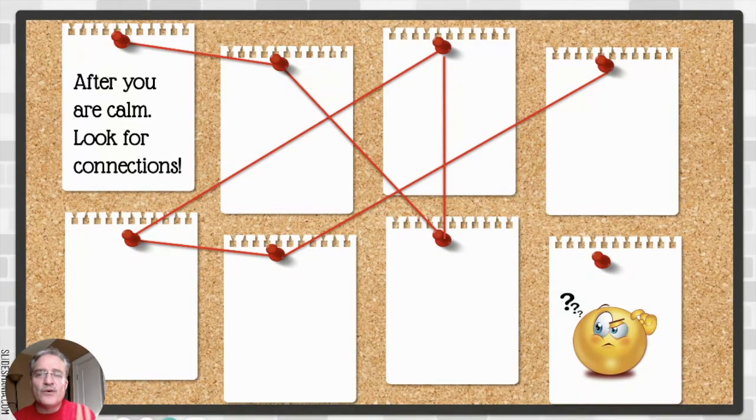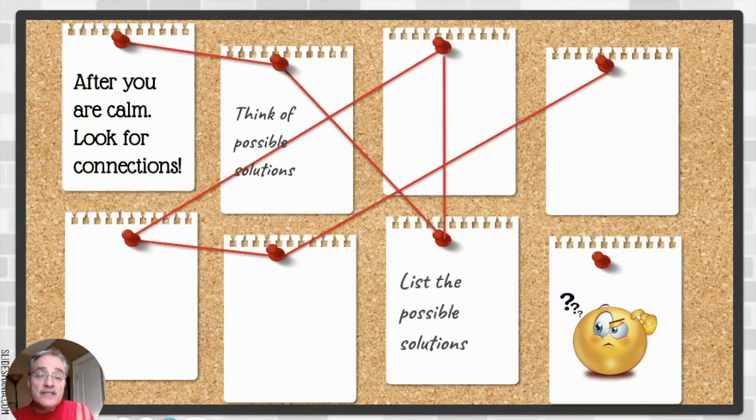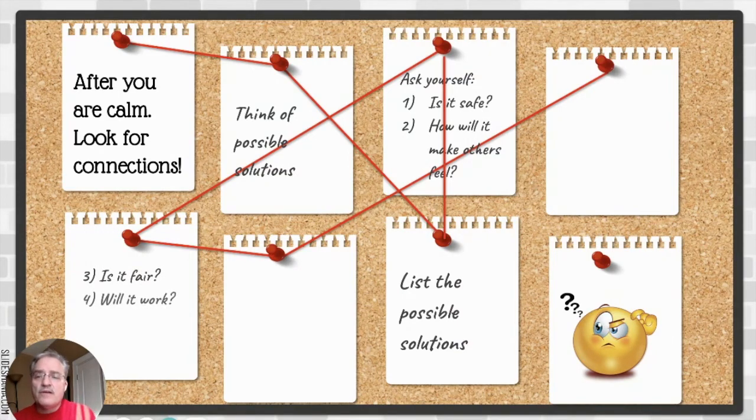Okay, so after you're calm, you have to look for those connections. So think of possible solutions for the problem. List the possible solutions in your head. Ask yourself, is it safe for each solution? How will it make others feel? And how will it make you feel? Is it fair? And lastly, will it work? Run each of your possible solutions through these 4 questions, and that'll help you come to the best solution.